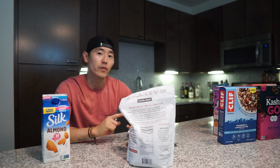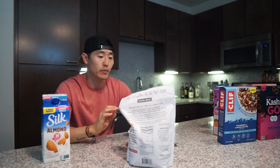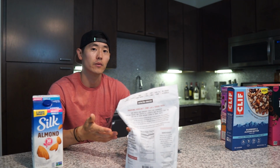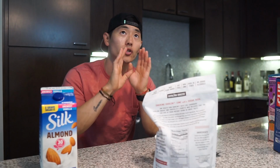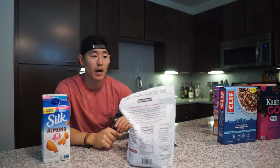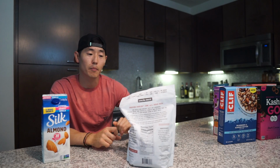I've always gone with the Premier Protein Cereal, which I absolutely love, but I've always seen this sitting right next to it, just kind of sitting there, just waiting to get picked up. Jason, pick me up. I don't know, it's spoken to me quite a number of times. This bag specifically, I actually picked it up back in California.